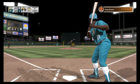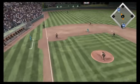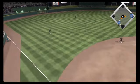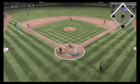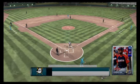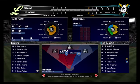And in steps the all-time Cardinal great Lou Brock. Little flare out to left. And that's in there. Base hit. Springer is on his way home. Throw won't get him. And on the play, the runner moves into scoring position now at second.